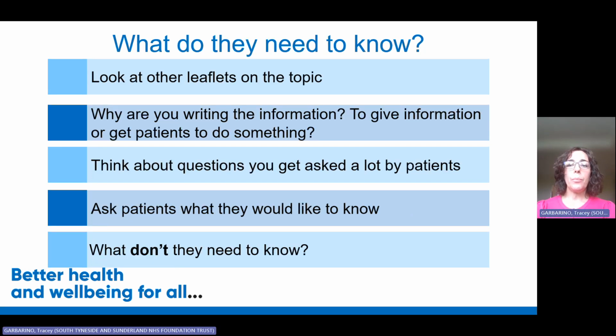So what do they need to know? It's really useful to check out leaflets from other organisations on the topic to give you a head start on what to cover. Don't reinvent the wheel. Other things that you can think about are, what are you writing this leaflet for? Why are you writing it? Is it to tell patients about a condition or how to take a medication? Think about what questions they ask or check with you the most. Try and involve patients from the start. So ask them what they would want to know or what they would have liked to know.